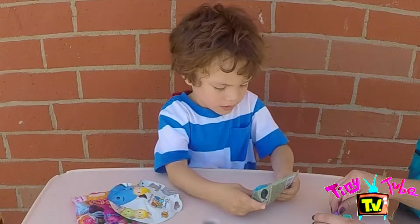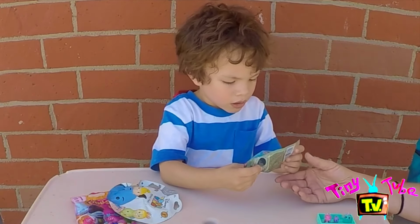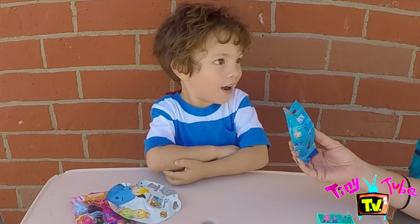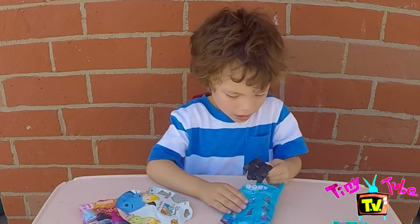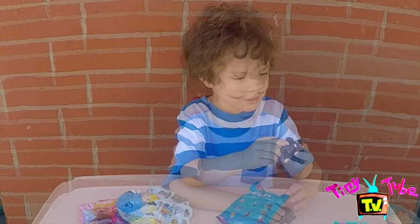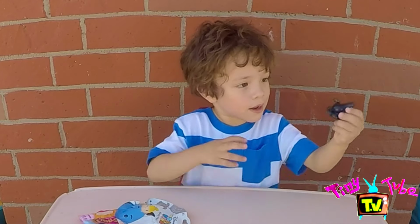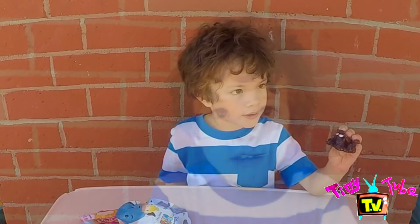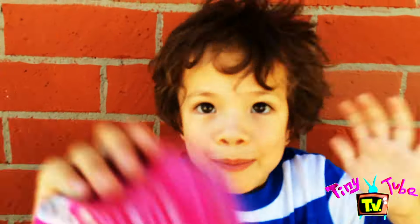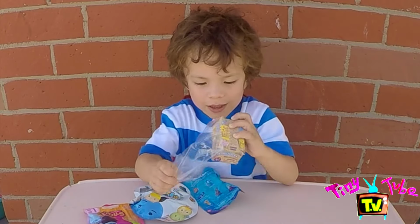Okay, who is it? I got the mean octopus. How do you know? I don't know, where did it hurt? Yep, I got the mean octopus. I got black ink. He changes color on whatever is color. Find that! Find that! What is that? It's a Shopkins.